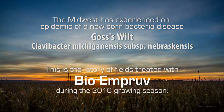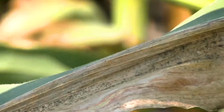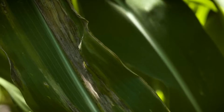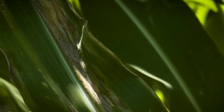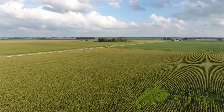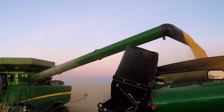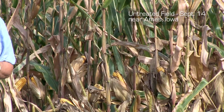Our investigation into this Goss's wilt started in 2009. Previously, it had been a mild, weak disease in 6 counties in eastern Colorado and western Nebraska. Then all of a sudden, in 2009, it jumped clear to Pennsylvania and north to Manitoba, until right now it affects about 80% of the U.S. corn crop.